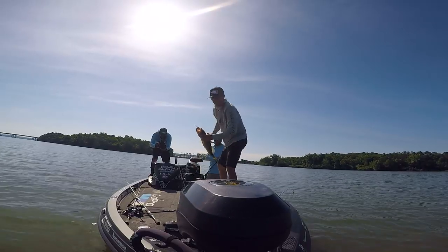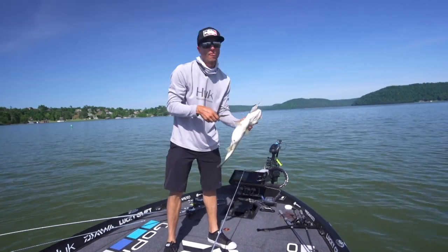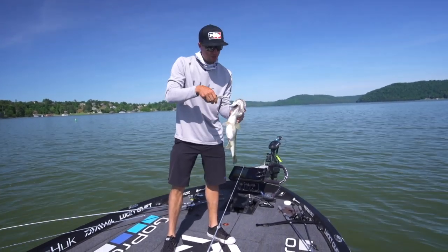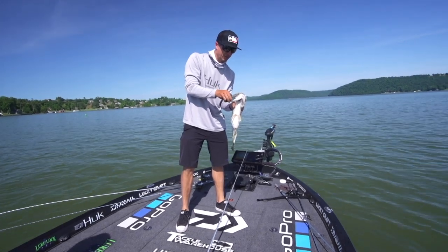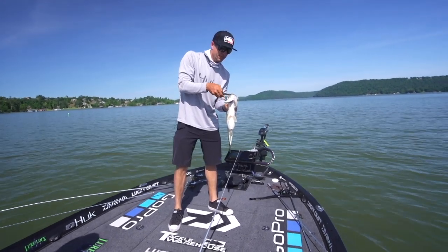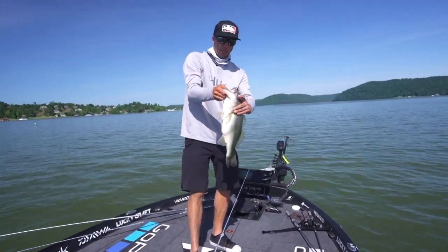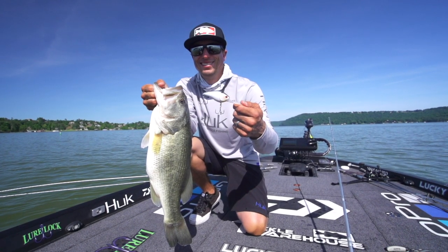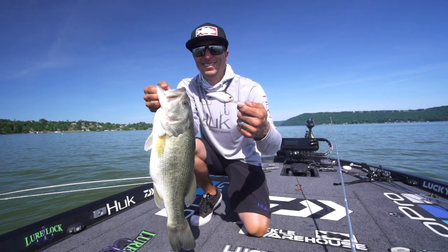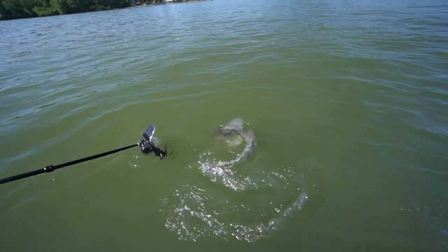All right, we're figuring things out a little better now. I found a good school of them down there. Not a giant school, but I could tell they were clustered in one good little spot. I threw the 2.5 down there and didn't catch one, because I couldn't get deep enough. I threw the 2.5 XD and smoked it on the first cast. I threw the XD because the school was a little bit deeper. So we're gonna get a good little cast in there again. I'm guessing we can catch a couple more now.